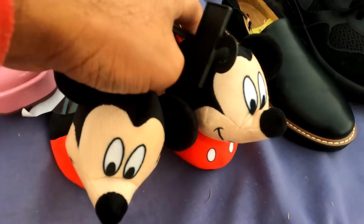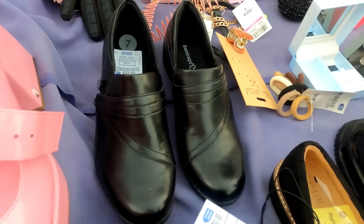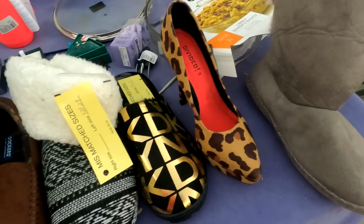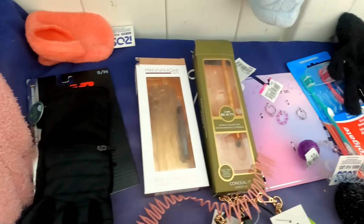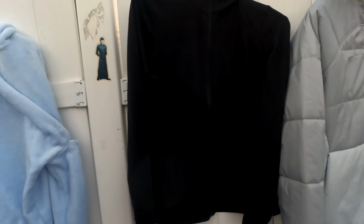We got Mickey Mouse slippers. We got more shoes right here. And here, as you can see, they are single shoes. I couldn't find the other ones. Here we got some gloves, the plier, and so many things that you can see. We got this really nice jacket. We got this nice sweater.